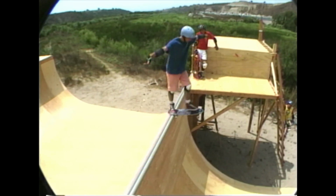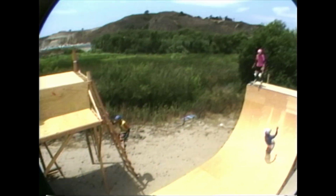First time seeing it is just pretty unbelievable, because at that time there hadn't been anything created of that size and as well as that style. The vert spine ramp, I'd never seen that. I don't think it's ever been done ever.